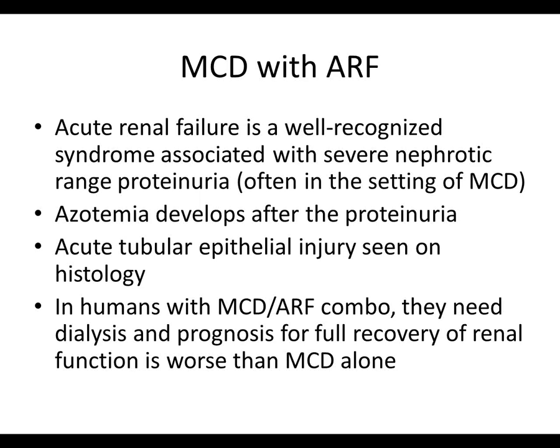But the syndrome is that you have acute onset of proteinuria and then you progress to azotemia. And you see acute tubular epithelial injury. And like George said, some of that evacuation could have been associated with the treatments that this particular dog was doing for supportive care. I think they gave the dog mannitol, and we often see evacuation with mannitol therapy.